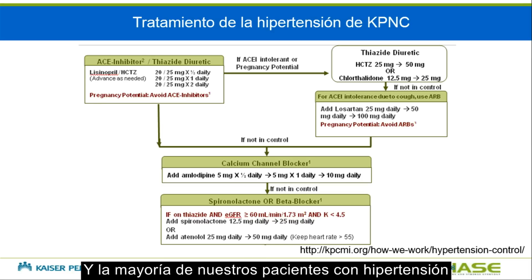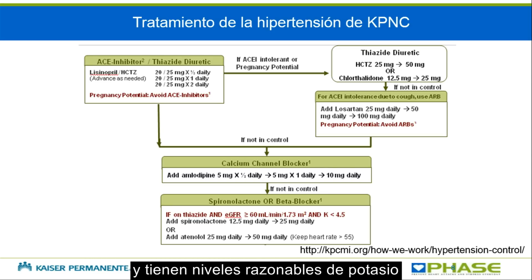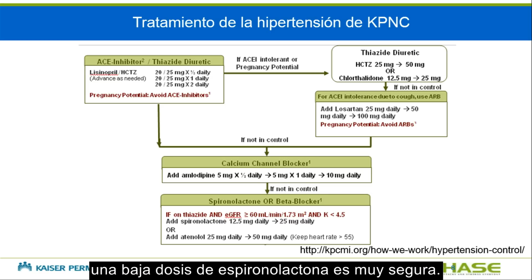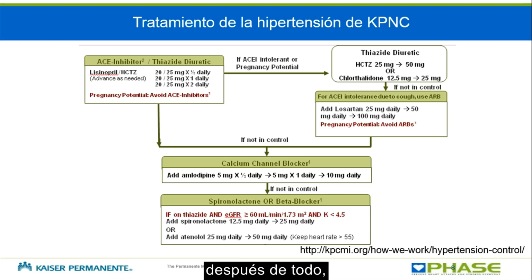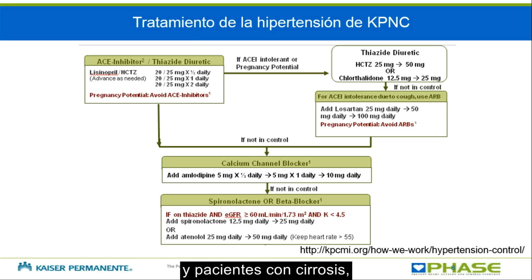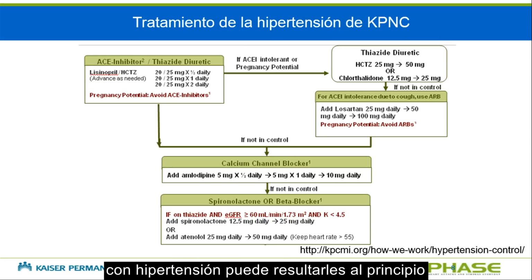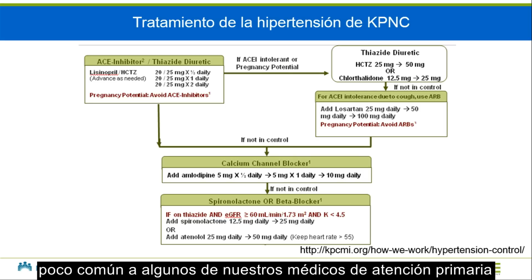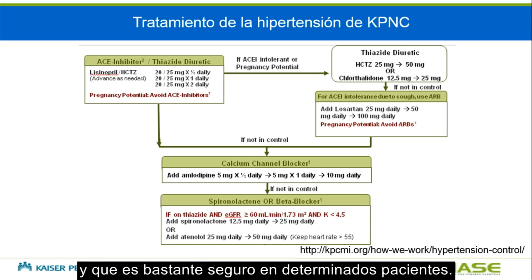And most of our patients with hypertension do have a thiazide diuretic already on board and do have a reasonable glomerular filtration rate and do have a reasonable potassium. And in that setting, low-dose spironolactone is very safe. Our primary care doctors are quite comfortable with this. After all, they frequently give spironolactone to patients who are much more ill, patients with severe heart failure and patients with cirrhosis. So giving spironolactone to patients with hypertension may at first seem a little unfamiliar to some of our primary care doctors, but we can reassure them that they're quite familiar with the use of this medicine, and it is quite safe in selected patients.